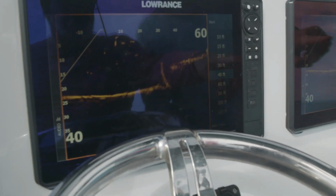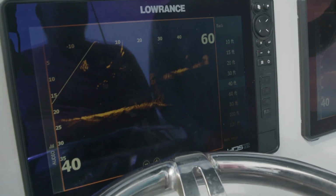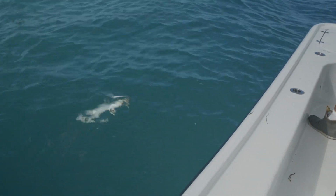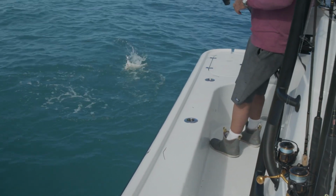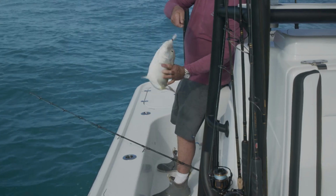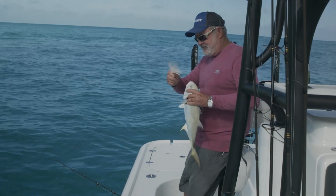See him? Wreck. Yeah, but there's your wreck right there. So you're going to go right over the wreck there. It's probably deep enough there. Look at all... That thing fights hard. Such a variety on these wrecks. It's awesome.